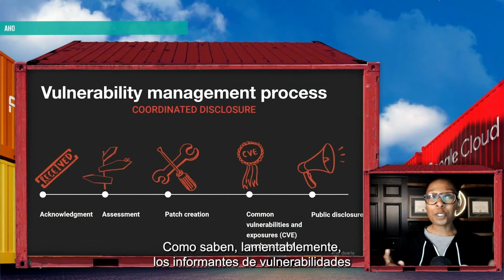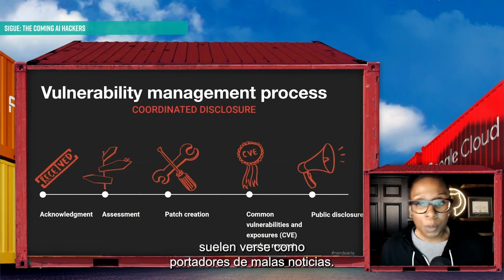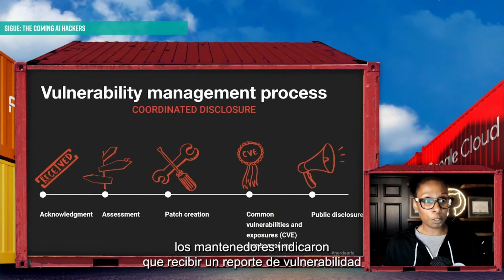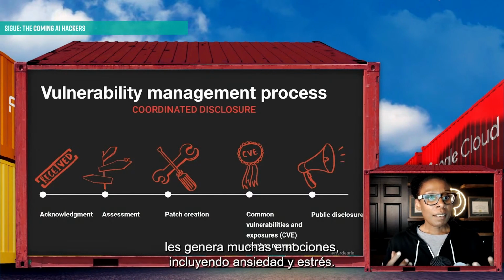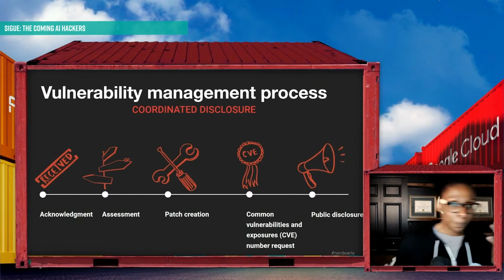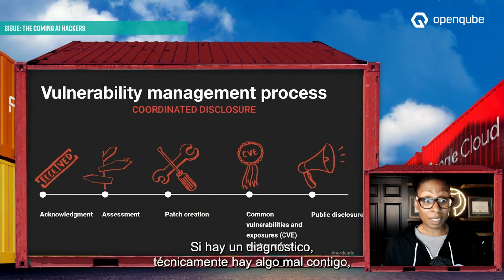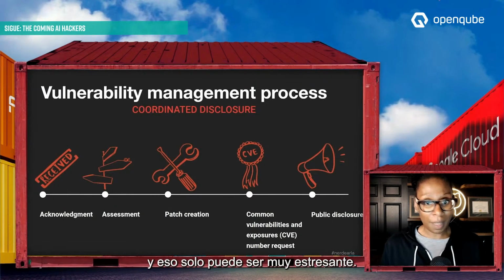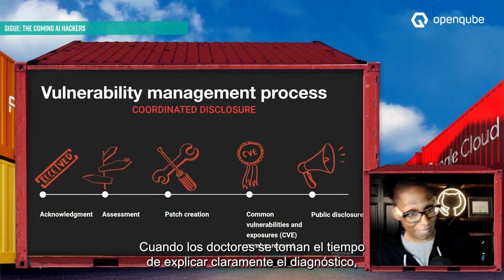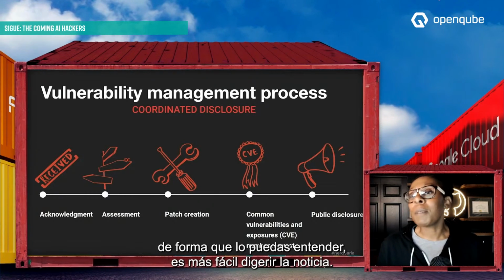Did you know that, unfortunately, vulnerability reporters are often viewed as bearers of bad news? During our research, maintainers shared that when receiving a vulnerability report, they experience a range of emotions, including anxiety and stress. So think about it. It's just like getting a diagnosis from your doctor. If there's a diagnosis, there is technically something wrong with you, and that on its own can be very nerve-wracking. When doctors take the time to explain their diagnosis clearly in a way that you can understand, it makes the news maybe easier to digest.